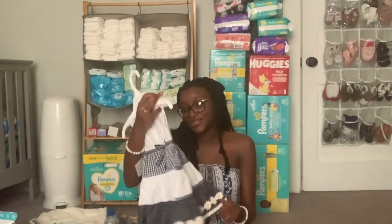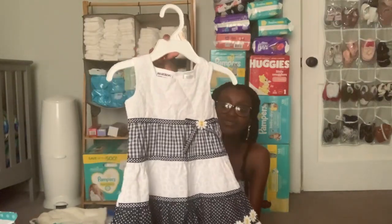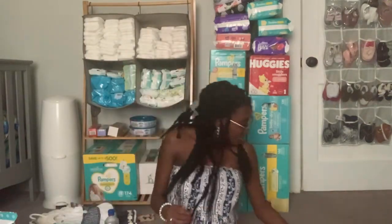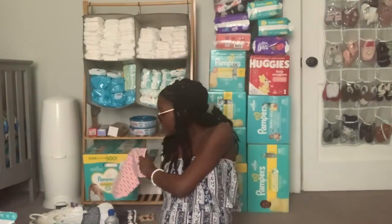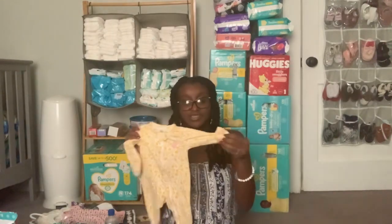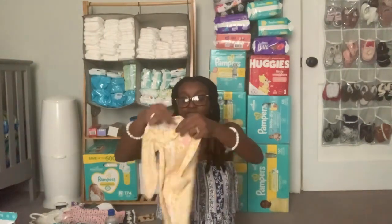We received this cute little dress. What size is this? Oh, this is 12 months as well. We got this cute little onesie, 3 to 6 months, got hearts and arrows. Also got this little onesie that has the built-in little mittens you fold over their hands. This is size newborn.